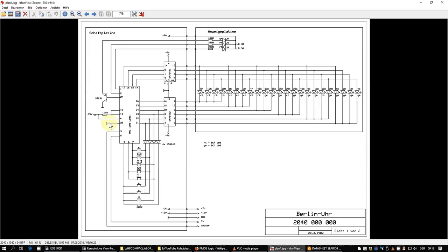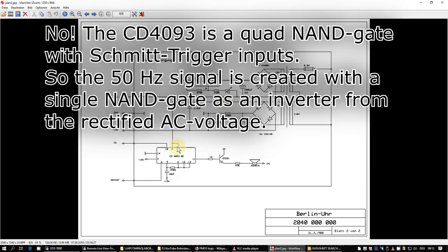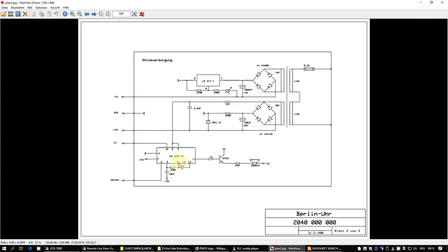You can see there's no quartz, but here we have a clock signal input, and that comes from the other PCB, which is the power supply. Where do we get the clock signal? Here we have a dual monoflop, and one side gets the 50 hertz mains frequency coming in and produces a filtered TTL-level or PMOS-level clock output. The other half of the monoflop is just used for a little buzzer here for the alarm.